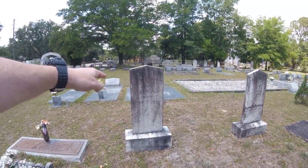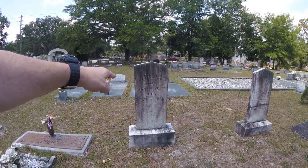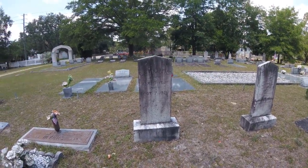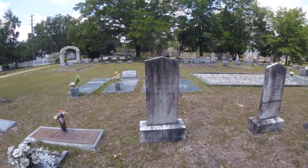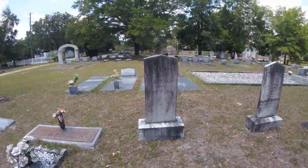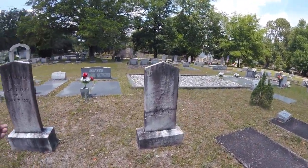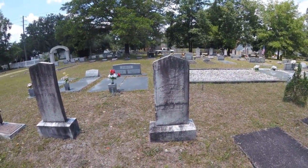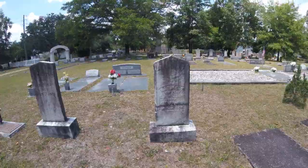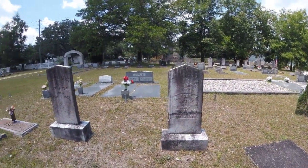Here, for example, born in 1846, died in October 1921. This headstone here is really in decent shape for as old as it is. This cemetery in general, I think, has been kept up pretty well. Here's another one right here. This is the wife of E.B. Williams, right side by side, and she died in 1906. And pretty neat that they're side by side.